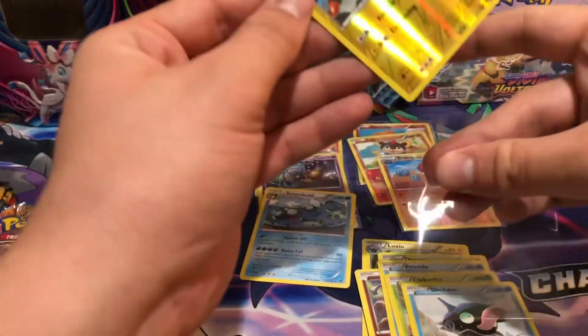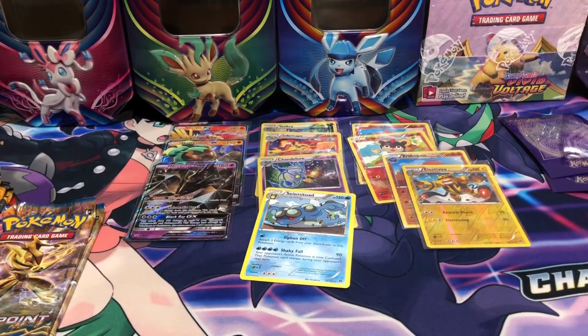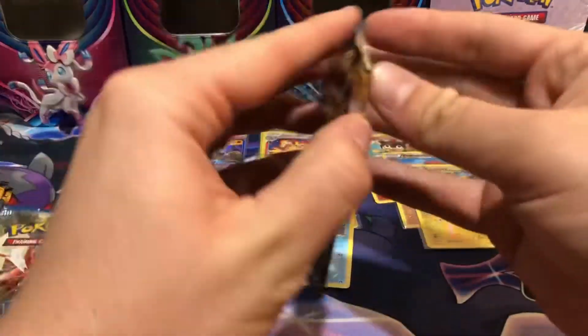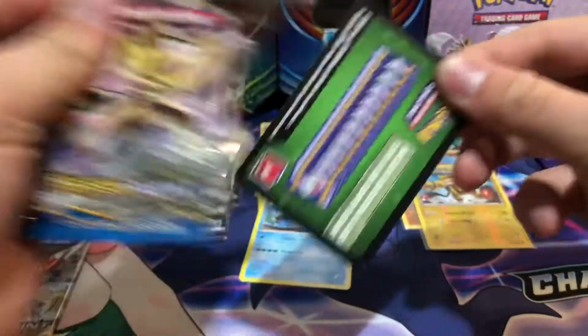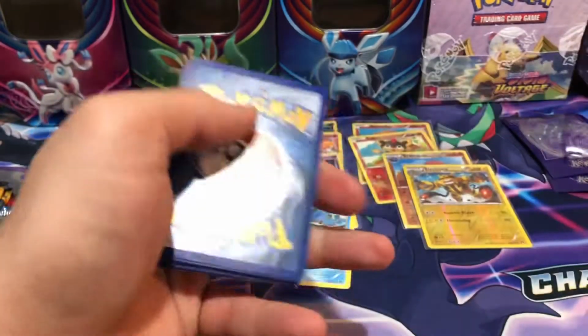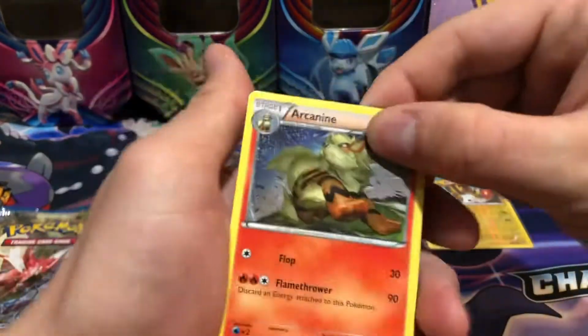Gotta get some of these sleeves out because it's kind of hard to get them out of the package right now, and I need them for all my rare cards. Jeez, come on. All right, let's get some second pack magic. Probably not, but maybe. 1, 2, 3. I have to remember to switch back to 4.